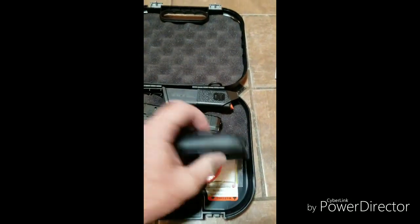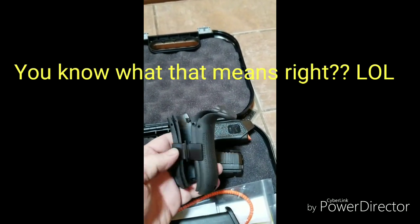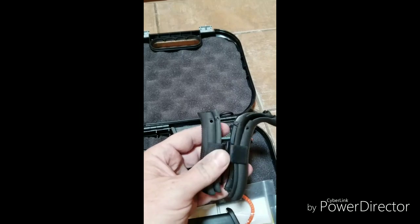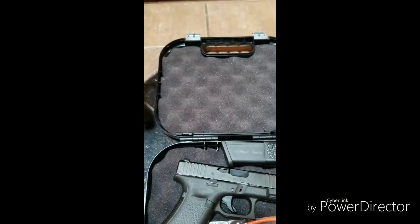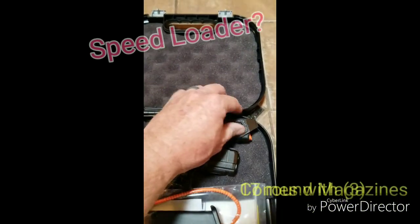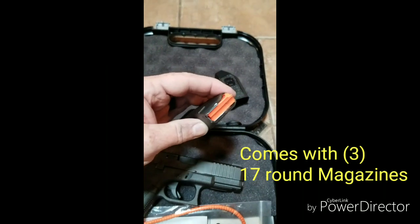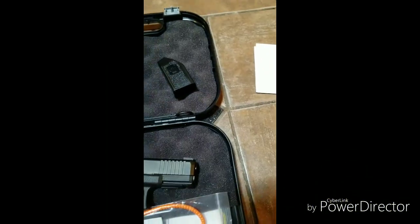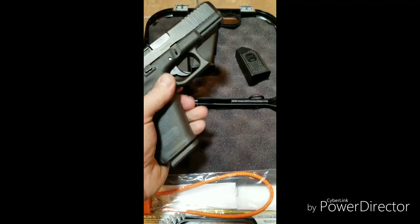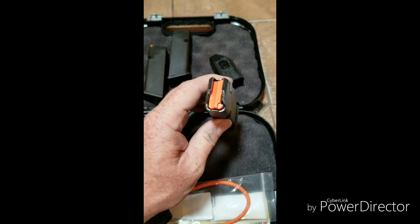It's kind of neat if you have smaller hands or you don't feel comfortable, you can put a boat tail on there or just a little bit of extender if you have little hands. It's kind of neat that they give that to you, I guess. It comes with a loader, one clip, 2 clips, and then 3 clips. I like that little orange indicator so you know you're out.